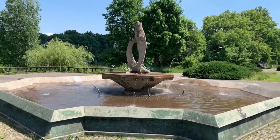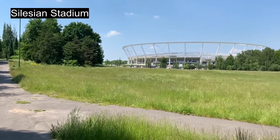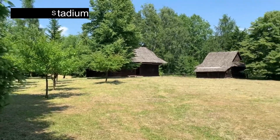amazing setting. And yeah, so you can walk around this park for a long time. You've got the stadium there, which apparently is home to some of Poland's victories in the football over the years.